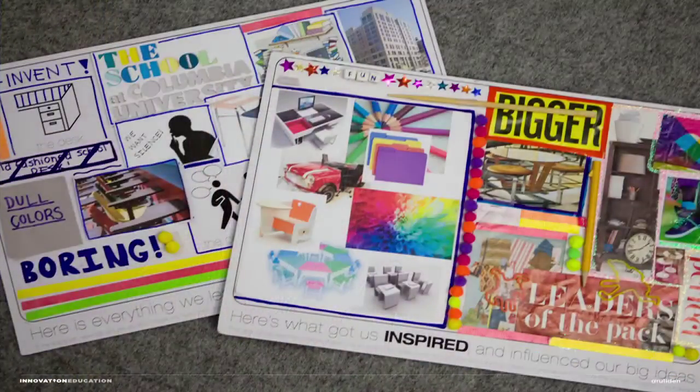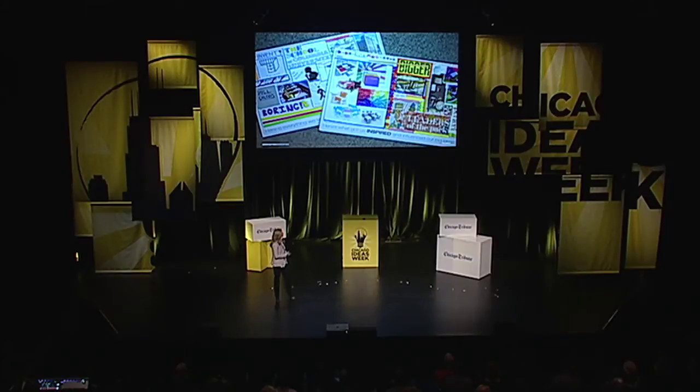And we had them, they started to pull their boards, right? They created these beautiful inspiration boards. We saw a lot of things that said our furniture's boring. And we kept talking about that. Well, what does boring mean? How do you solve for boring? And we got deep and we provoked and we asked questions and we thought, how can we make these things better? Bigger was something that we saw.